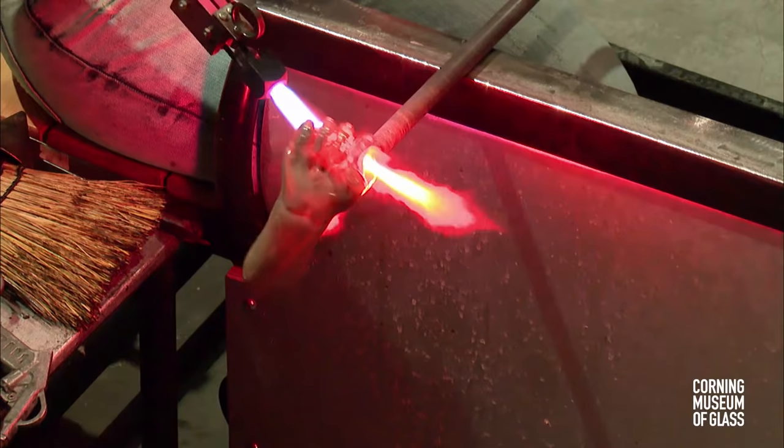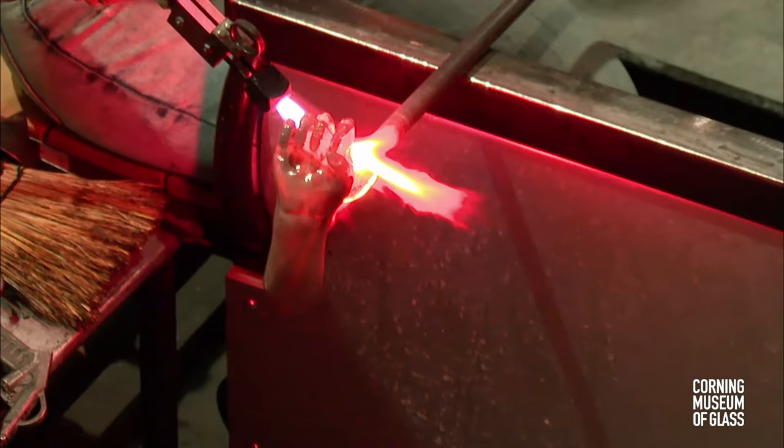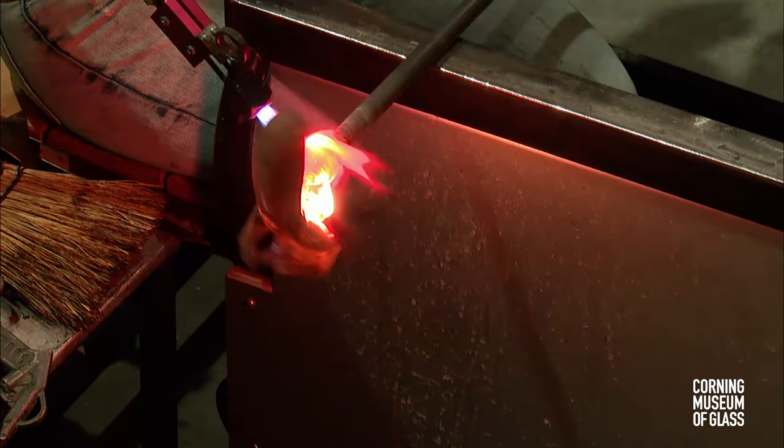And so we can see the paw of the bunny rabbit has made it from the garage to the reheating furnace over here to the bench. She says a couple more flashes and she's going to be ready to present it to attach.